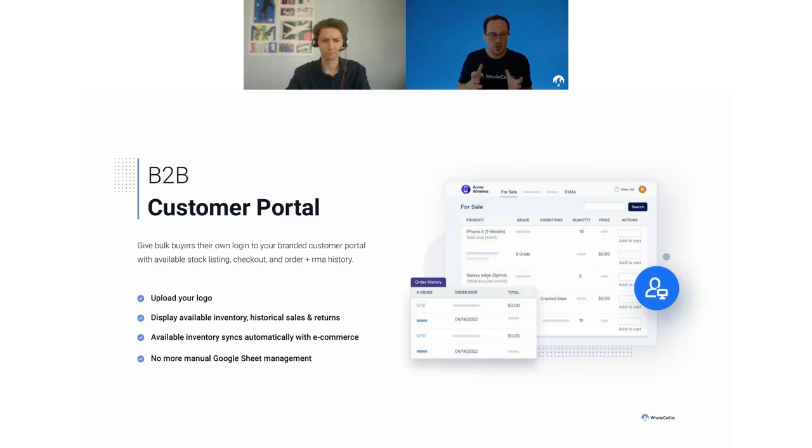So the beauty of our customer portal is you just have to set it up in a few clicks and then invite your B2B customers, and they see a live view of the existing products that you have for sale and the quantities that you have them for sale in. And so no syncs required. We don't have to sync with another platform. It's just pulling the data right out of your database in WholeCell.